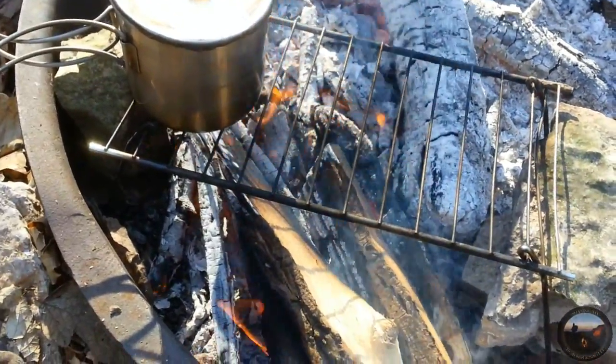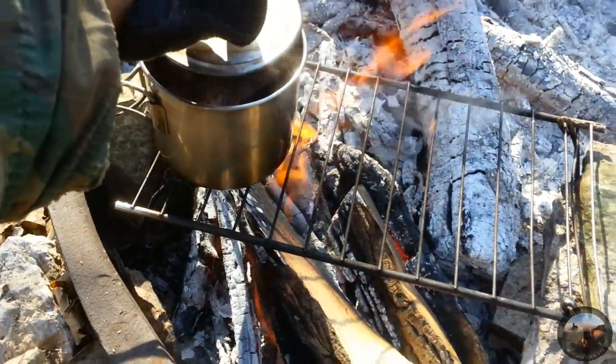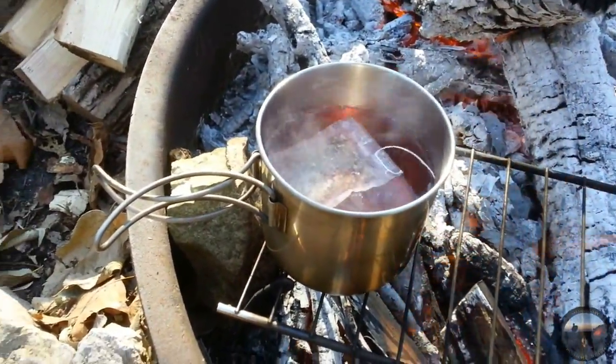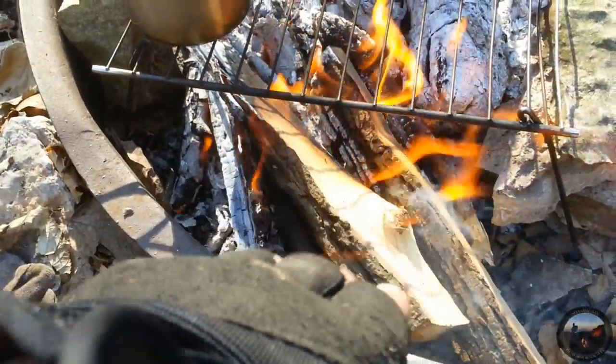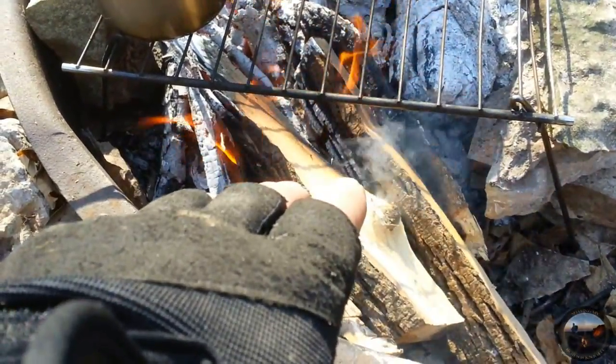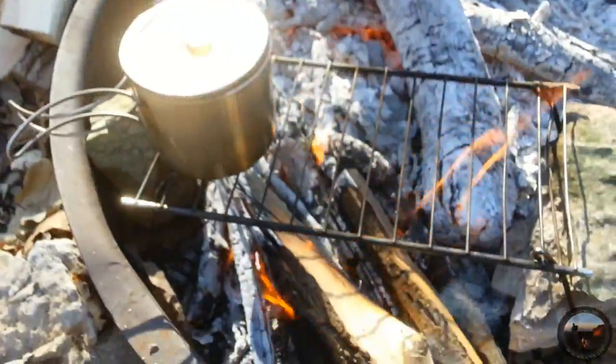We've got a pot of dandelion tea on. Oh boy, that's just way hot, way ouchy hot. And we got the good wood burning, so I can get my coal base going, and I'll throw a little bit more on there later.